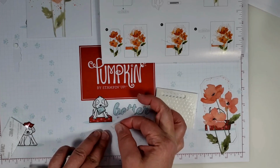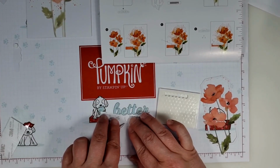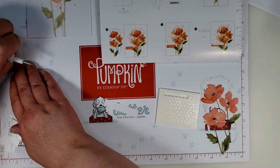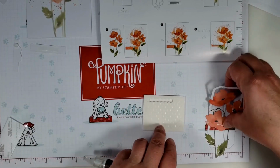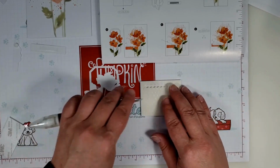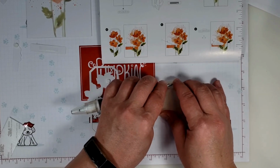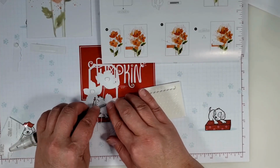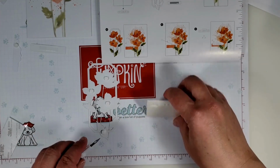Okay, we'll place that down like so. And we'll take the paper backing off of this. And I'll take the paper backing off of our greeting. Okay, I'll set that aside. And then on our set of flowers, we have basically the same placement as the other one. So we'll have one in the middle of all of these flowers, and then one down on this base leaf right here.